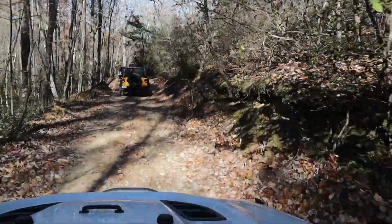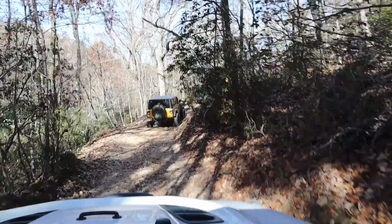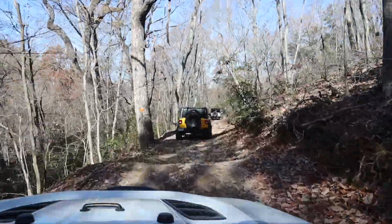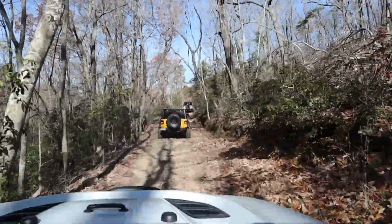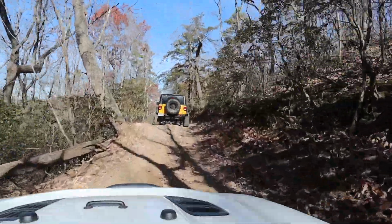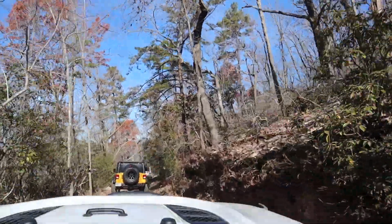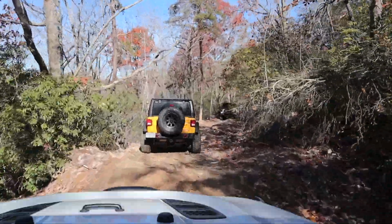So this is, like I was saying, the Badge of Honor Trail. The Badge of Honor Trails do not necessarily have to be the hardest trail in the park. They are more about character. And this trail, I guess, is supposedly the essence of Uwharrie National Park. And I believe this is the only Badge of Honor Trail anywhere near here.